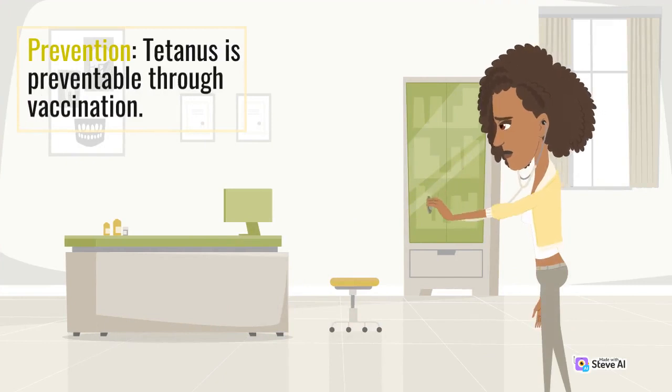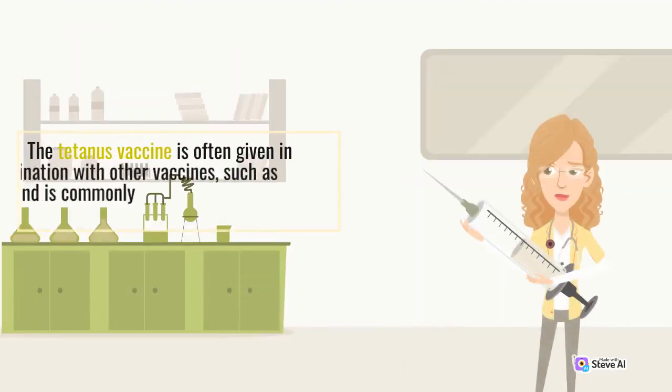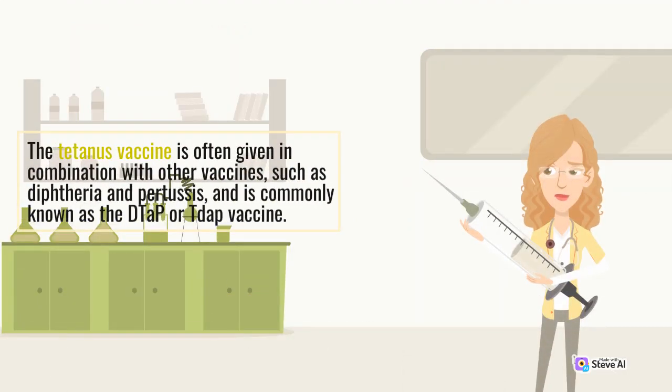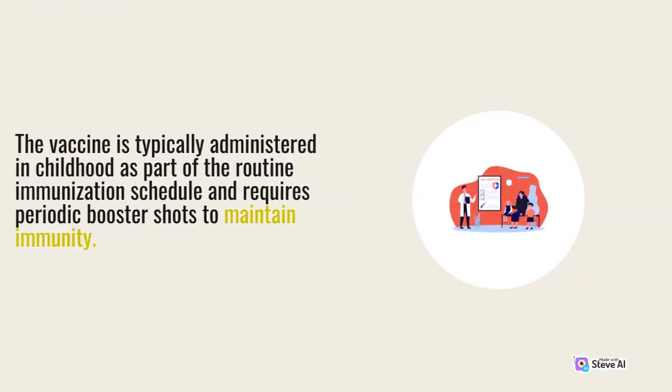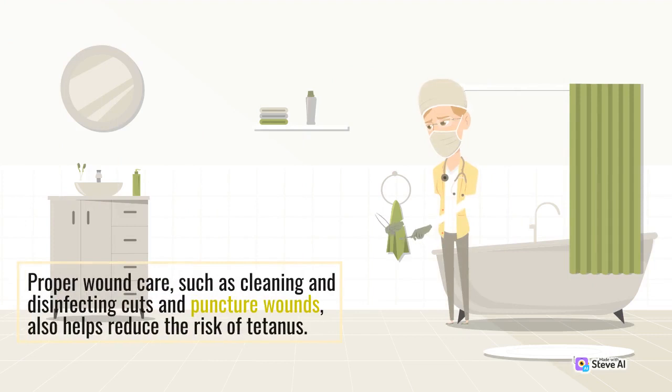Prevention. Tetanus is preventable through vaccination. The tetanus vaccine is often given in combination with other vaccines, such as diphtheria and pertussis, and is commonly known as the DTaP or Tdap vaccine. The vaccine is typically administered in childhood as part of the routine immunization schedule and requires periodic booster shots to maintain immunity. Proper wound care, such as cleaning and disinfecting cuts and puncture wounds, also helps reduce the risk of tetanus.